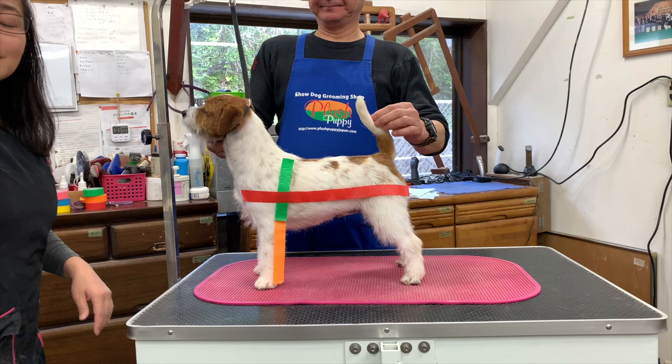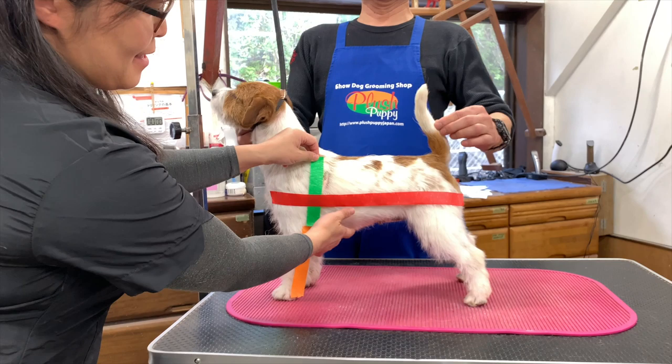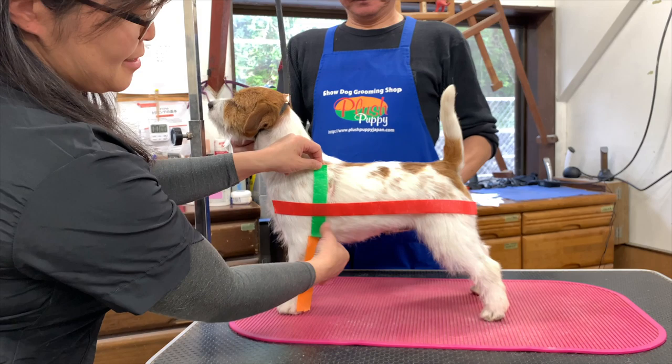Okay, so let's do the proportion study. Example one, Lana. The green line is from the withers to the elbow. The elbow is the same point as the bottom of the chest. And the orange line is from the elbow to the ground.